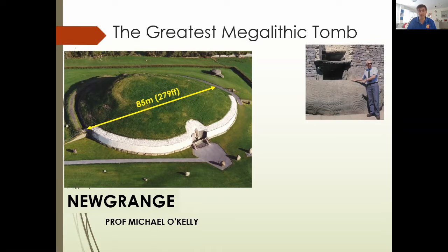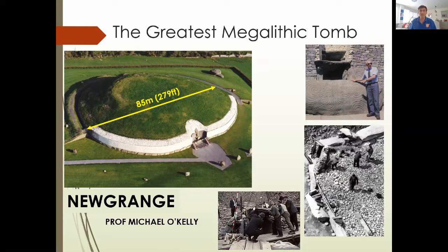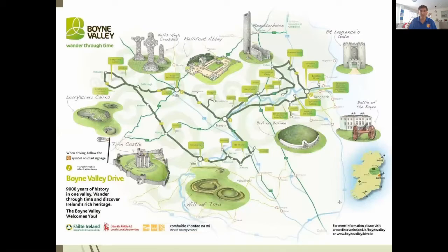And he excavated, I think he started in 1965, and it took 7 or 8 years to excavate the site. And it was a huge job because it was so complicated. But those of you who don't know, I need to tell you where it is first. It's in the heart of the Boyne Valley. The Boyne Valley is in the east coast of Ireland, just over there, north of Dublin. And it's this river valley, the River Boyne, that runs through the landscape and has so many incredible archaeological sites. They say that you can trace 9,000 years of human history by just taking a boat trip down that river.